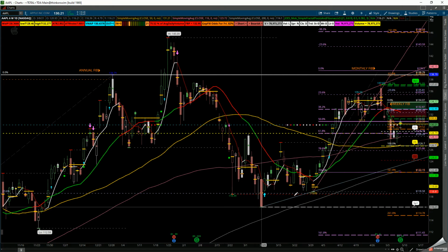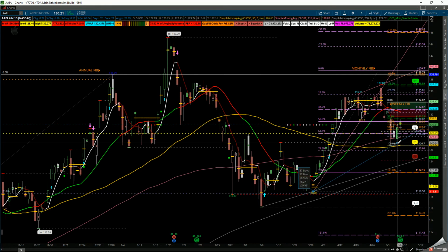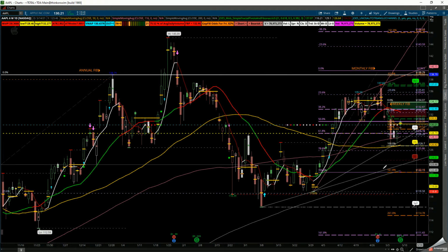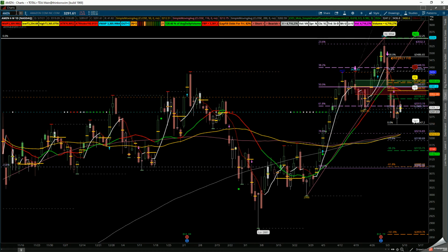You can see where the major channel is. And if I connect this one to this one here, that's our main line in an up linear regression. If it falls through that and loses the 50, you look for the backside of the 61 and the prior consolidation in Apple. Amazon. You can see Amazon fell back in after earnings.